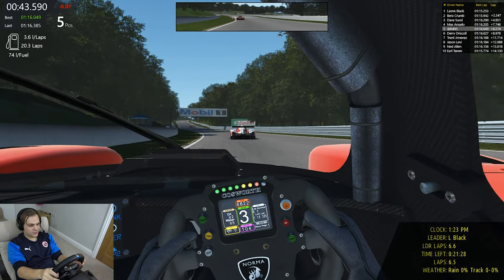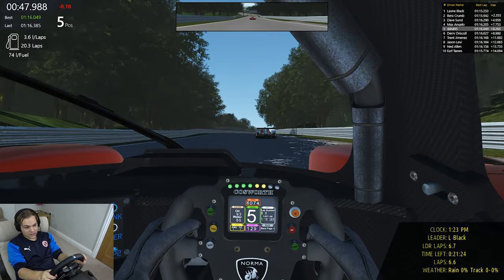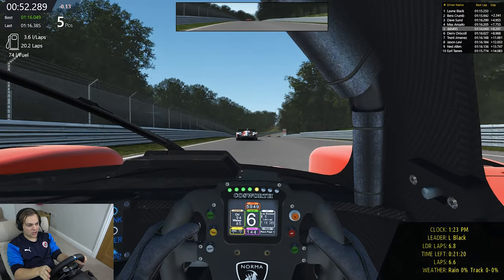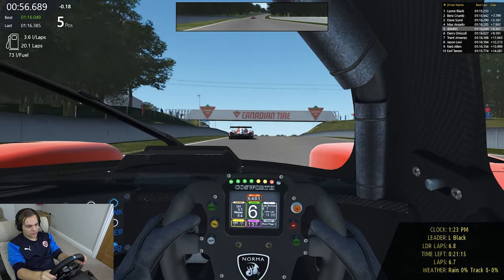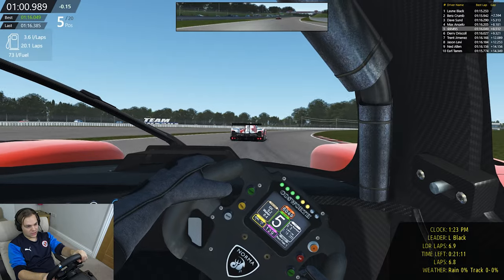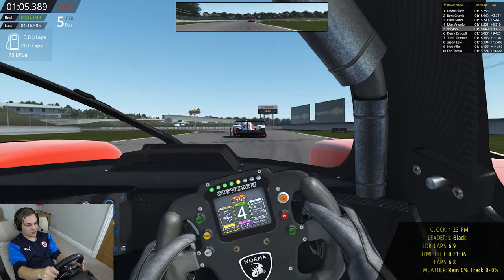Quite close enough. I do really enjoy this car though. This is a lot of fun. It's stable, but it allows you to sort of drive it over the edge, and if you drive it that little bit too far you will get caught out. So it's really a good car to learn in, in terms of getting used to the prototype, which is what it's pretty much designed for.